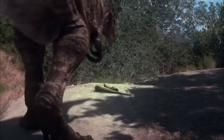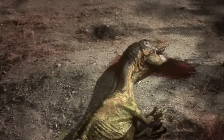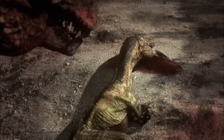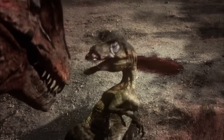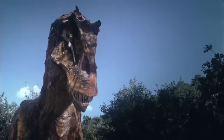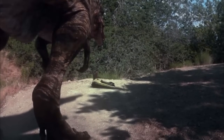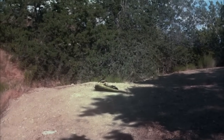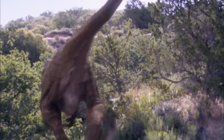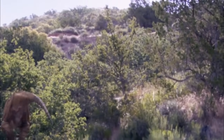Maternal instinct only goes so far in the Jurassic. There is no reason for this Allosaurus mother to think her injured baby will survive. There are other young to protect, and another Jurassic night is coming.